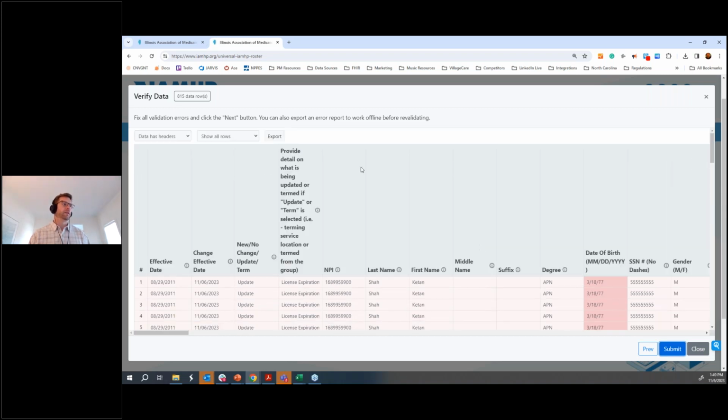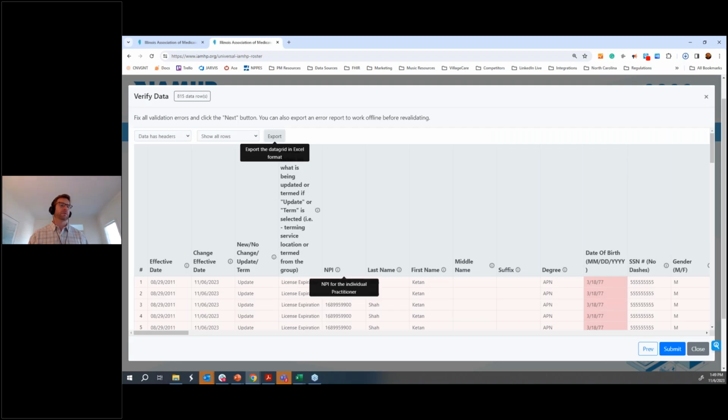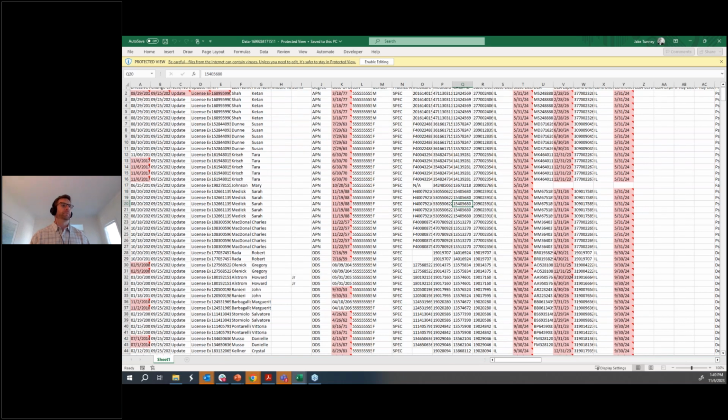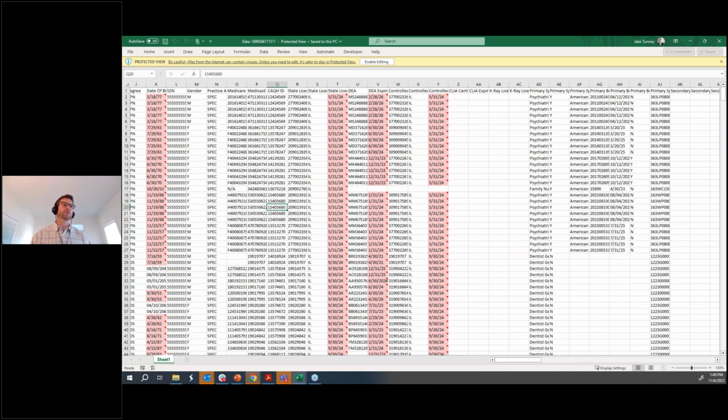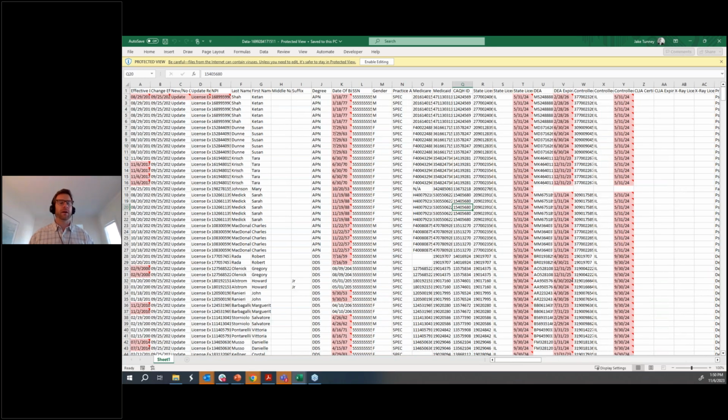You can export this data back to Excel that will include your error report. So that will look something like this. You can make those changes and you can resubmit this data as much as you'd like until it's clean. And then once you've cleaned it up, you can shoot it over to the MCOs. And as Lindsay was saying earlier, that's going to improve how quickly your roster ends up getting ingested and the changes are reflected on the plan side.